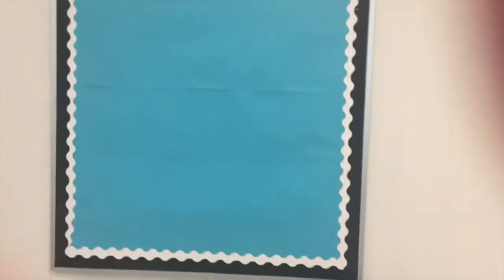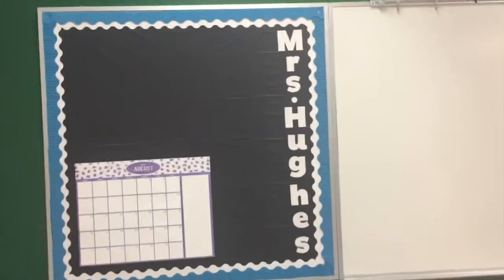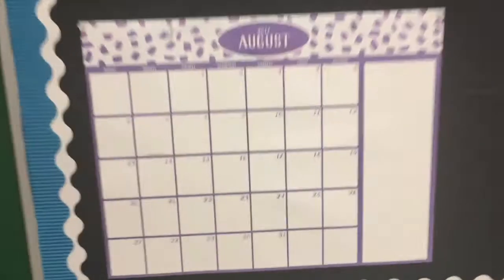Cool beans. Okay, so I got the border up on this board, and to be quite honest, I'm really not happy with the background color. It is turquoise. It is not like the blue color of everything in here, but it's gonna have to do. I did get my name put up on this board and my calendar. This is a tear-off calendar that I just got from Staples, but it was pretty. I did have an erasable one, but I found that it just made a mess. So I got this version, and there's my name.